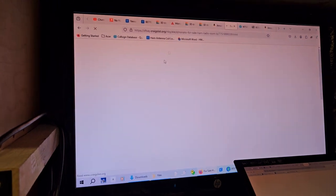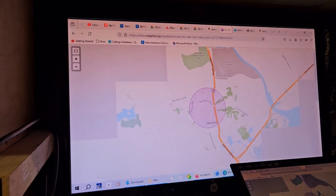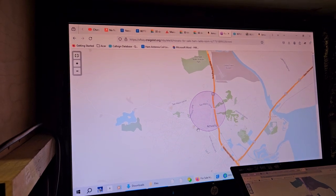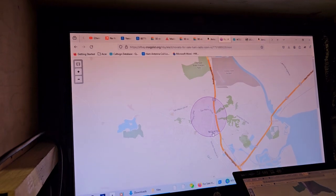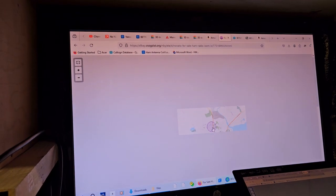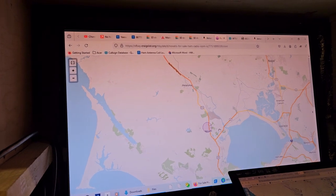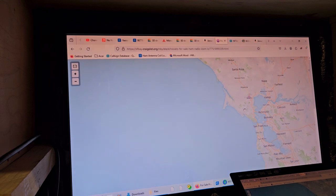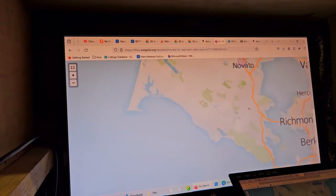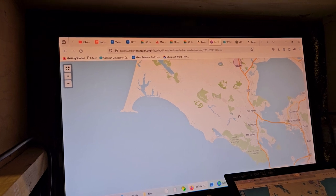I forgot to look and see where the hell that is. It's off the 101, so it's in California. Redwood Highway, Novato. Yeah, I don't know. Let's zoom out. I see a lake, a big, huge lake. Petaluma. Yeah. So we're near the Bay Area here. At the top of it, we're near like San Rafael, Larkspur.